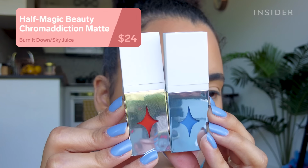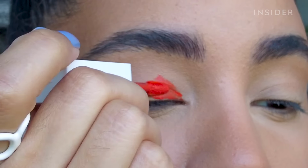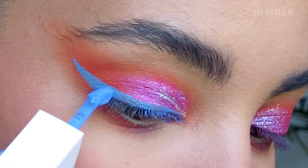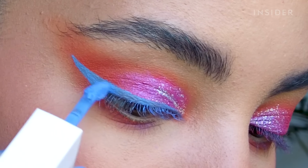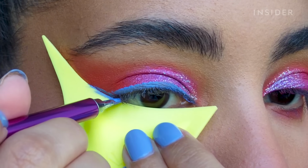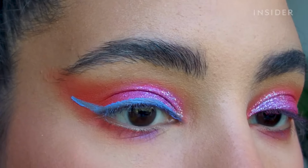First up, we have these Chromaddiction matte eye paints. They have a lot of pigment and were really easy to layer and blend. They don't dry down too fast and you can use them as eyeliner, which is what I did. They have this reusable wing guide, which was okay. I feel like it was a little too flimsy, so I didn't get that great of a wing with this.